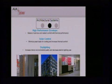And solar control issues are huge in Seattle because if we can minimize solar penetration during the summer, we can actually eliminate cooling in most commercial buildings. So how to minimize that with architectural strategies, and then daylighting to minimize lighting power and the heat from that power.